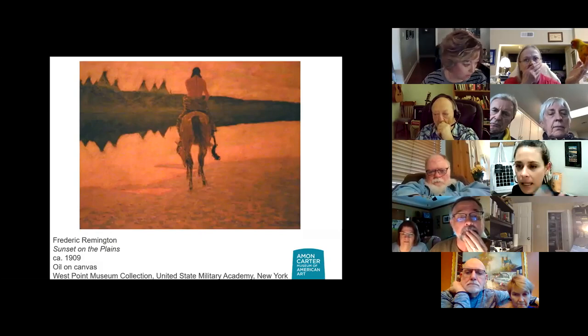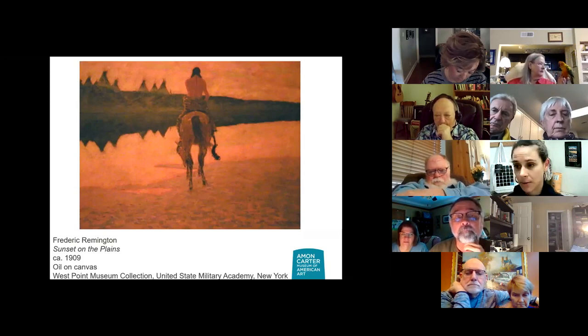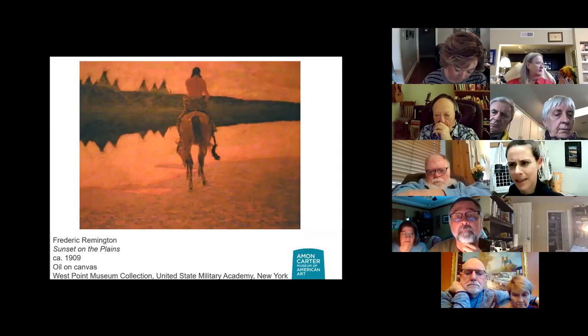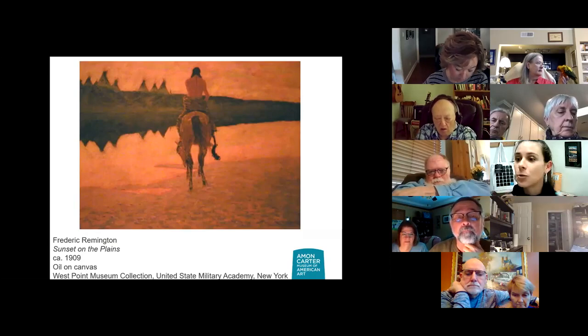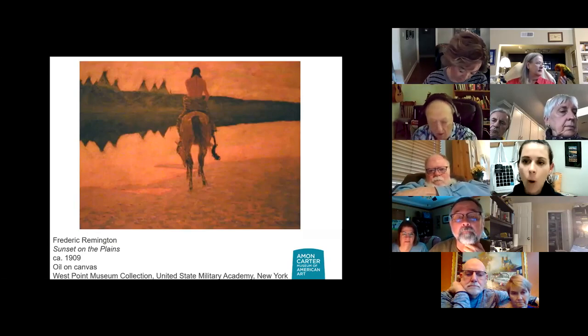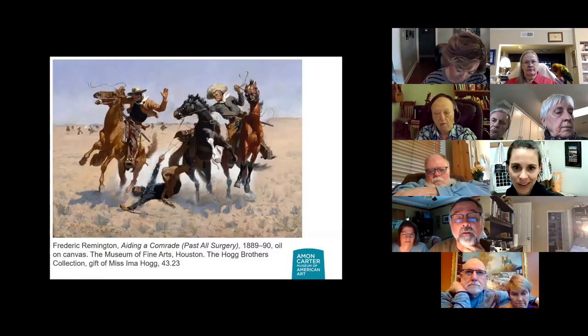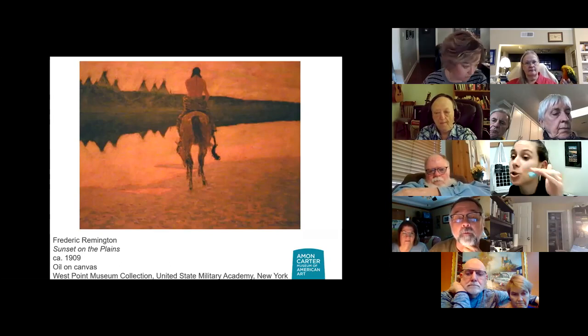Ooh. But this is, you know, the painting we started with of the rider in the thunderstorm, that was 1908. This painting is one of his last paintings before he passed away, I think on Christmas Day that year. He really started to come into his own as a fine artist. So what here feels very different than what we've seen here? More tranquil.